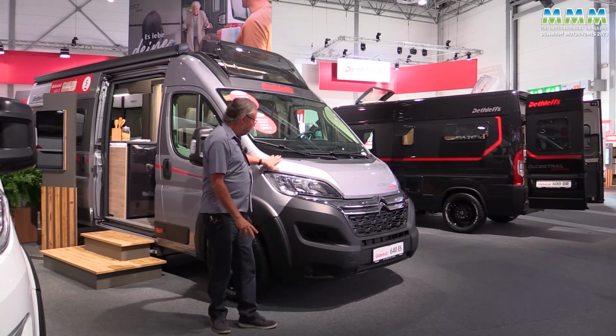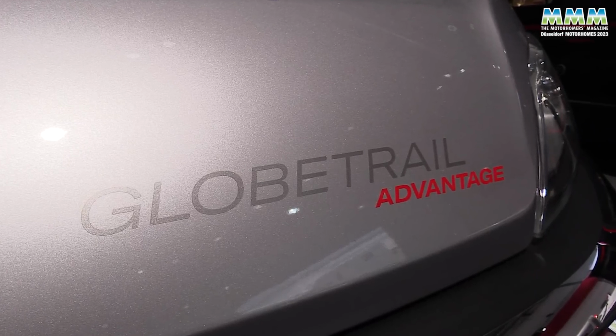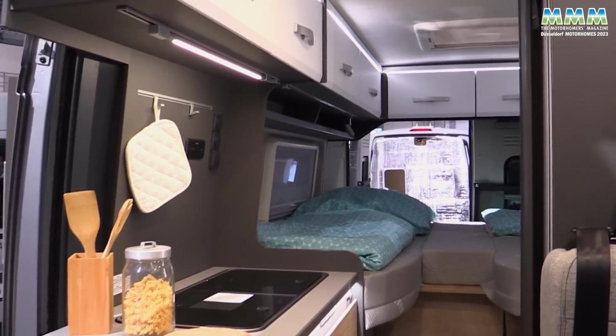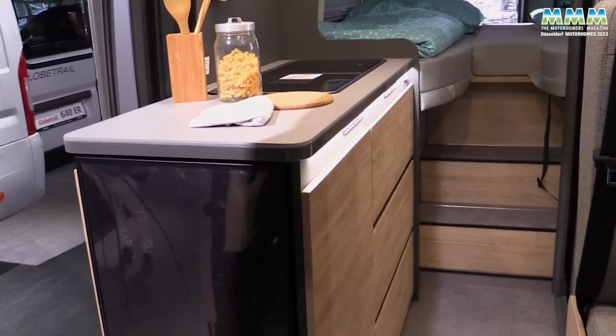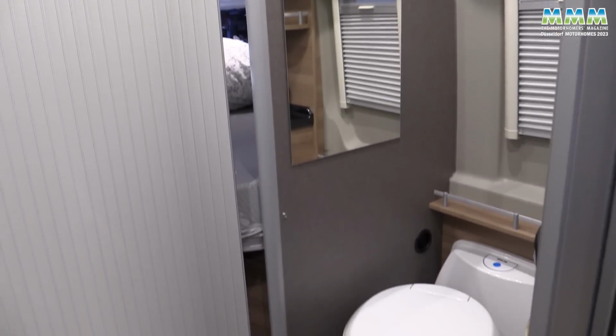In the meantime, what we will get is the standard Globe Trail range. Brand new this year in the UK, a range of 6 metre, 6.4 metre Fiat and Citroën models, but the key thing is not only have they got the usual Continental layouts with fixed beds at the back, but there's a choice of four different washroom designs.